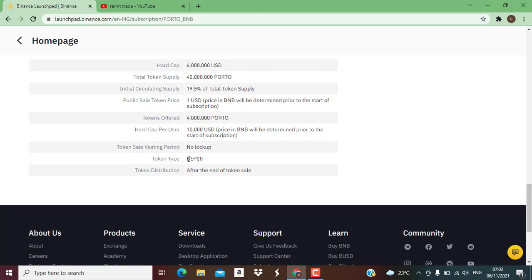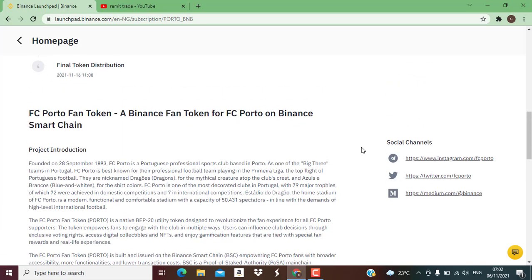You have to understand that this very token runs on the BEP20 protocol, that is the Binance Smart Chain. Immediately after the end of the token sales is the token distribution period. So you have to understand that very fast.